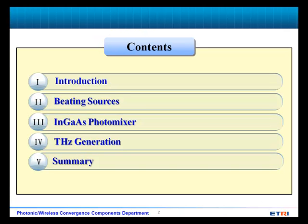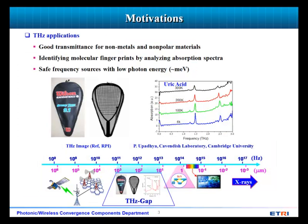I will give my talk as follows. In the introduction, I would like to talk about our motivation, and also describe our beating source based on semiconductor devices, the performance of terahertz generation, and finally a summary of my talk. This summary of the talk will also be given by Professor Jones.